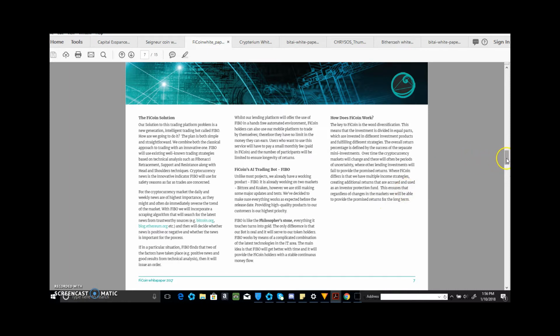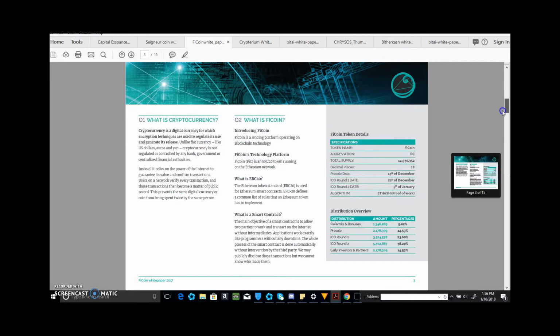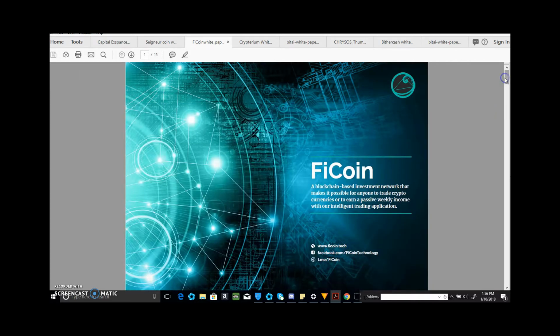And that, my friend, is my conclusion and my overview of FiCoin and why I invested into this particular currency. And it is an ERC20 token. I did get my tokens in my MEW wallet, and I'm so excited about that. MEW is my Ether wallet.